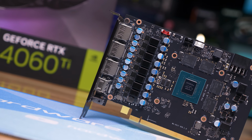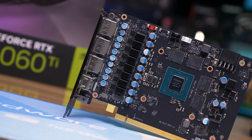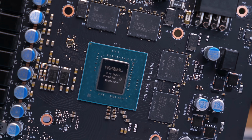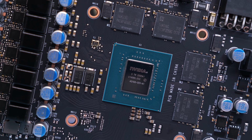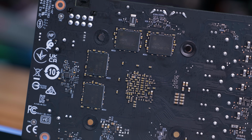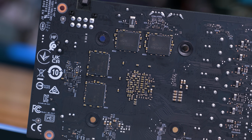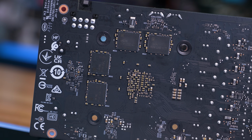Now, the clamshell configuration allows for the use of 2 memory modules on a single 32-bit memory controller, but this configuration doesn't allow all of the chips to be placed on the front side of the PCB. Rather, half of the chips are positioned on the back side of the PCB, directly adjacent to the chips on the front side, hence the clamshell name.